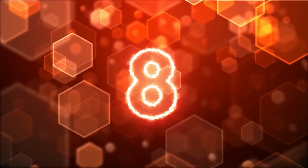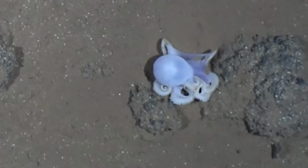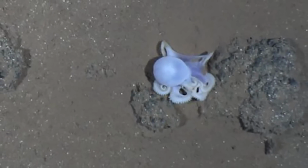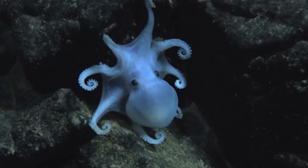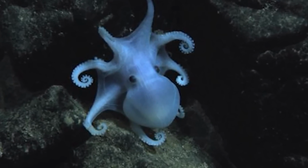In our number 8 spot today, we have the Casper Octopus. This is one creature that just might be the cutest on this list, and it was discovered a few years ago by a little deep diving robot called the Deep Discoverer. One day, as the Deep Discoverer is discovering things, it stumbles upon a tiny little octopus just hanging out on a flat rock all by itself.